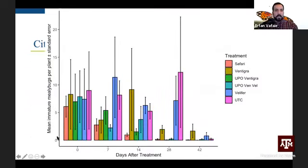So if we look at our plots here, in this case, mean immature mealybugs per plant, starting at day 0, right? So you should expect everything to be pretty similar. You can see there's quite a bit of variation. So these vertical bars here represent data around the mean, right? Because all these bars represent an average of several numbers. And the larger this bar is, that means the further the numbers are away from that average, there's greater dispersal. So I like to think of it as a way of knowing how reliable something is, right?